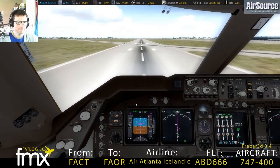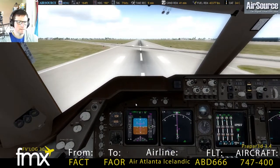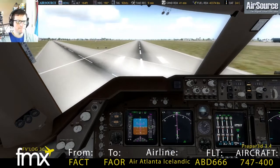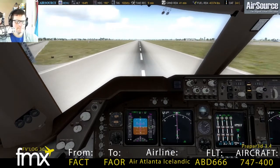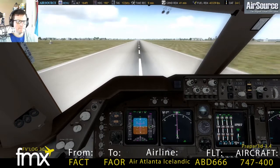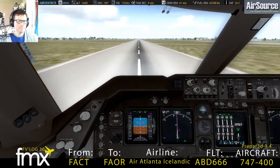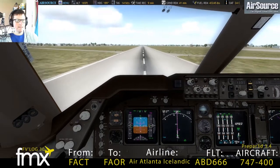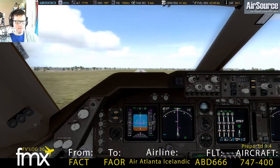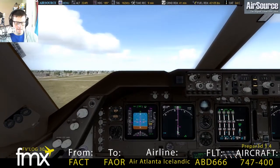Approaching 80 knots. Check. Wind still straight down the runway, that's good. V1. Rotate. Almost ready to climb. Gear up.